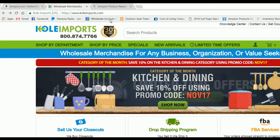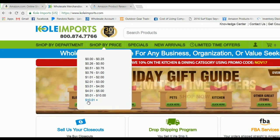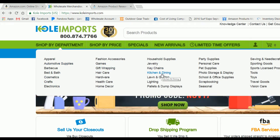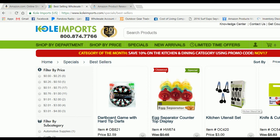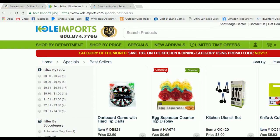And if you notice, we're on the main page, but if you look over here, you can shop by price, by wholesale price. If you want to sell higher end goods, you can select a higher price. If you want to sell low end goods, select a lower price. If you want to just look in a category, say you want to see what they have in kitchen and dining and start working there, or in school and office supplies, you can just select a category and start working through a category. But for today, I actually want to look at their best sellers. So that's in specials, and we're going to look at their best sellers. And actually, it's interesting because their specials have changed since 10 minutes ago when I looked. So that's kind of cool.